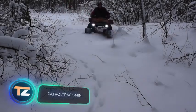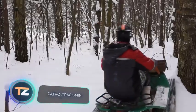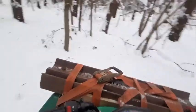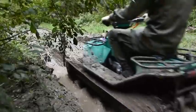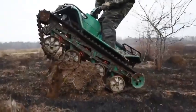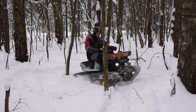However, nothing can beat this monster in exclusivity. Because there's only one such tracked off-road vehicle in the world. It was built in Russia by a small team of talented engineers. The main features are its compactness and maneuverability. The vehicle moves confidently on forest roads and trails, and easily overcomes snow.